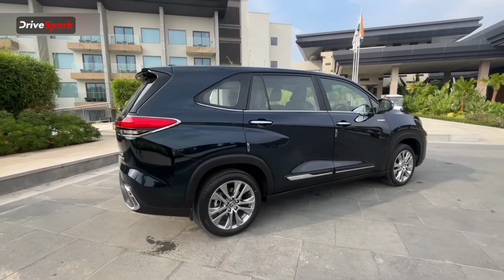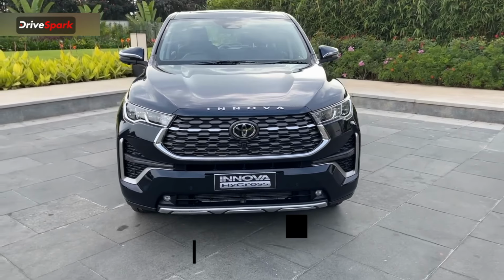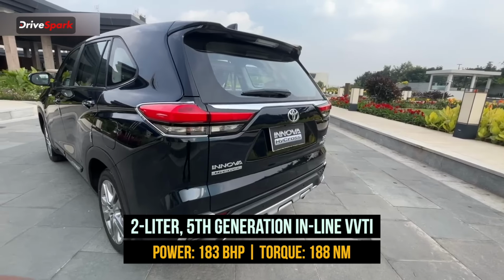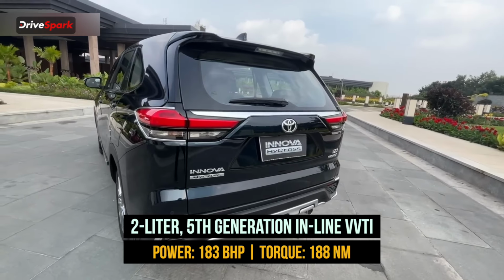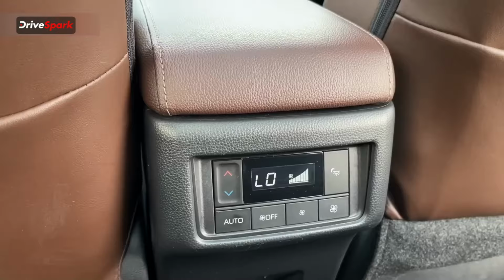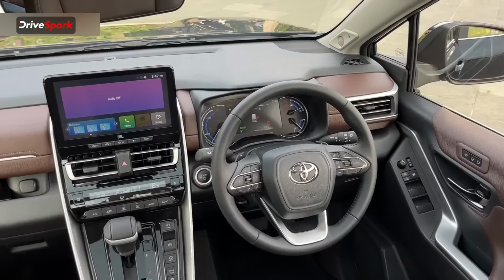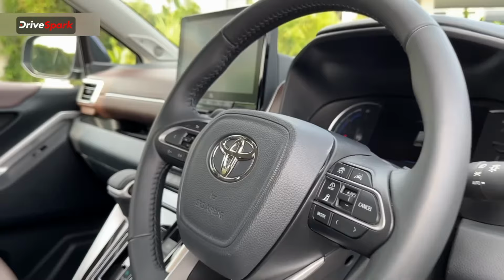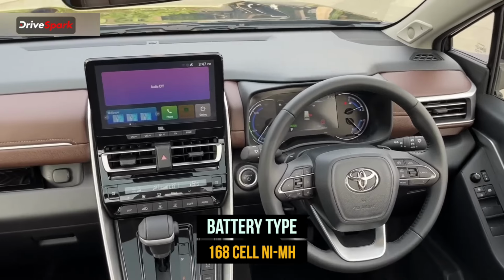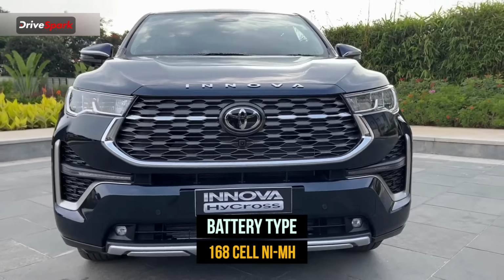Now if we talk a little bit about the Toyota Innova Hycross, if we talk about the engine option, it gets a 2-liter 5th generation VVTi engine. It produces around 183 bhp of power and 188 Nm of peak torque. Obviously it's a 4-cylinder, DOHC engine, and it also has a battery because this is available in a hybrid variant as well. It is also available in a 6 and a 7-seater variant. So the hybrid variant gets a 168 cell NiMH battery, and obviously it's an automatic, an eCVT gearbox and a front wheel drive car.